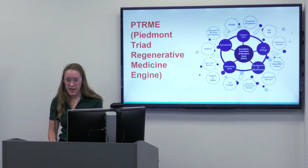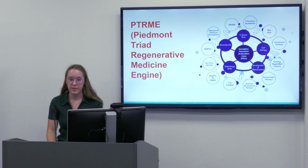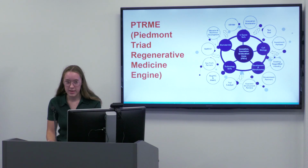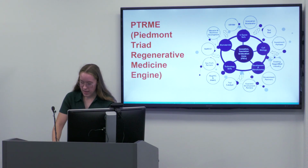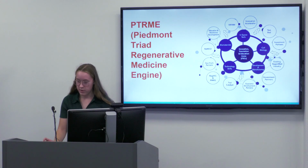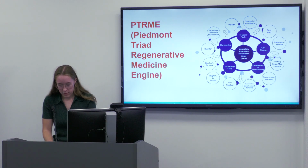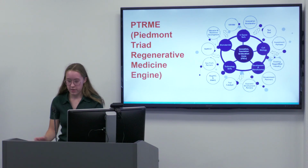At the center of that are the ITEXs, the Innovation, Translation, and Education courses, which are facilities established to focus on different unmet needs of RM. The collaboration between these ITEXs and the industry partners is an important network to address the many goals of the engine that I've been learning about. The overall engine goal is to grow the RM industry in the region.